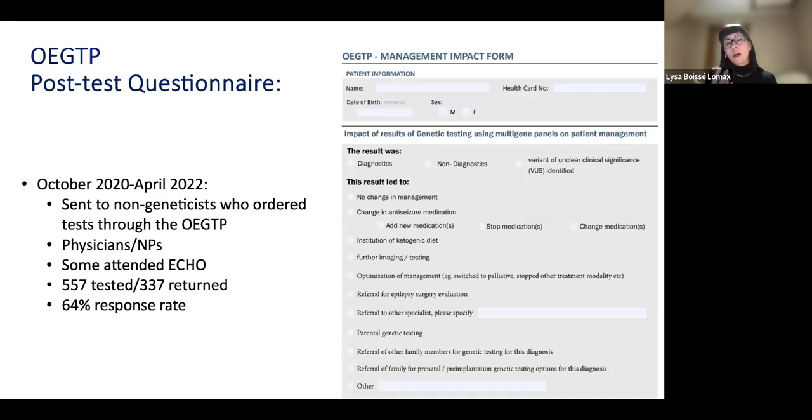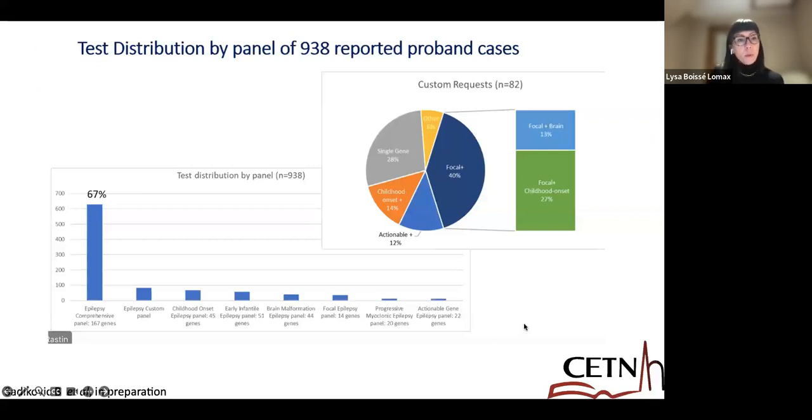Now, that being said, the OEGTP was quite practical in that it was attached to the very back of the result. And so you opened it and you saw this little questionnaire and you could quickly fill it out, right? And so that was really great. 64% response rate, so that's 337 responses. And we found that overall, about 67% of the tests requested were the comprehensive panel, with everything else being asked a little bit less.